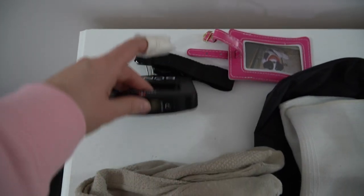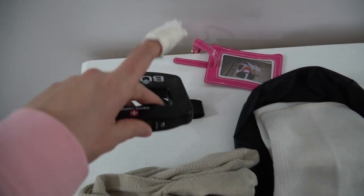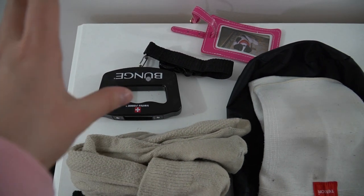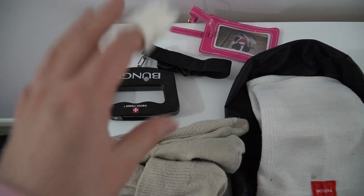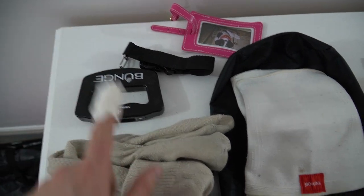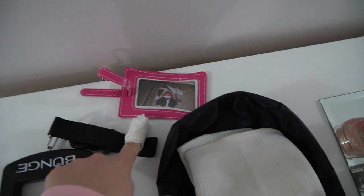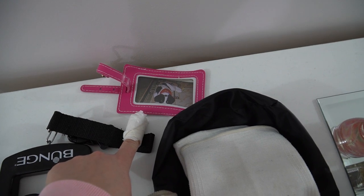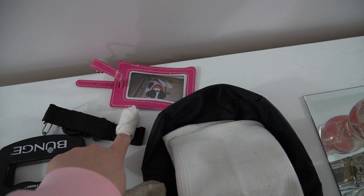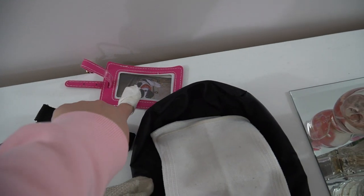This weighing device I'm literally preaching to the gods that you have to get. It's like a must, especially if you're an overpacker. It will save you so much time, hassle, and money at the airport if you just invest in one of these. They're so cheap on Amazon. Pick one up. I don't know whose dog this is, but this is a picture of a dog, and on the other side it has all my information in case my luggage were to get lost. So I just have that flipped over for now.